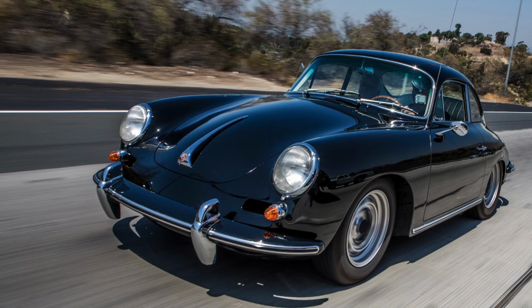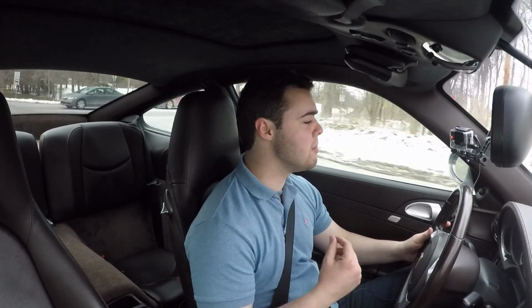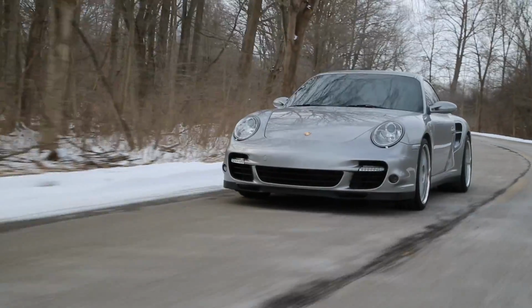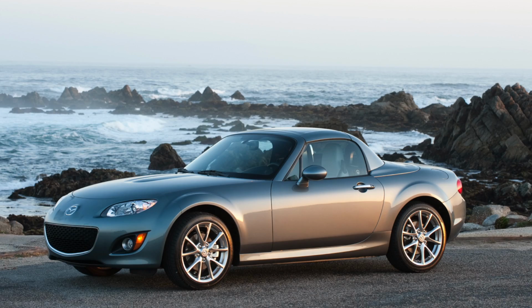From 1963 to 1989, it was just called the 911. From 1989 to 1994, we had the Porsche 964. Then we had the 993 generation from 95 to 98. Now that was the last of the air-cooled Porsches. When they switched to water-cooled for the 996 generation, that upset a lot of purists. Hence why you're seeing a lot of these older 993s skyrocketing in value. So then we had the 996, which nobody really cares about because it's ugly, from 1999 to 2004.